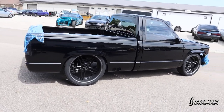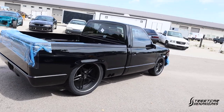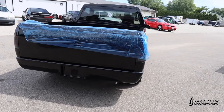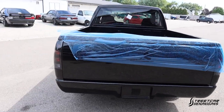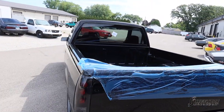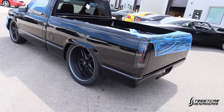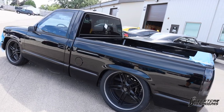Are you guys starting to notice some of the changes made to this thing as far as body work is concerned? What do you see? I mean, too sick.